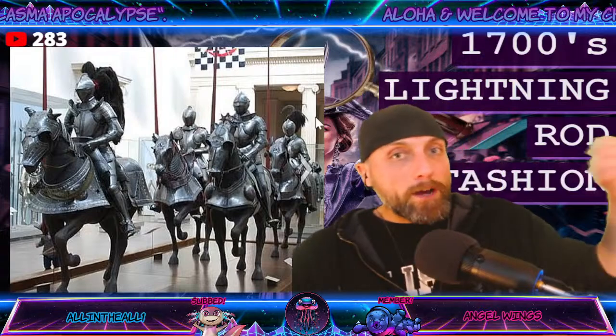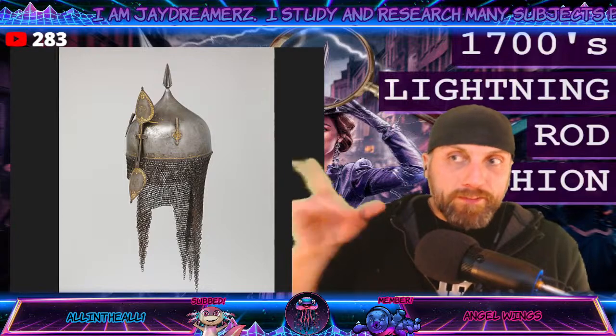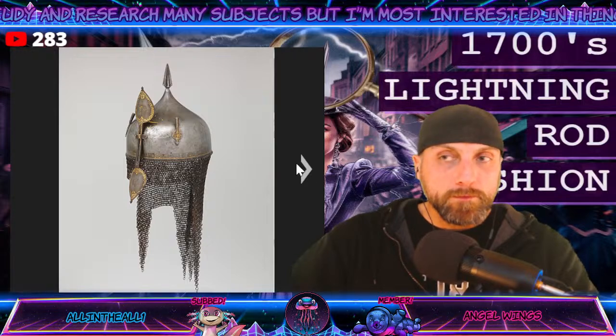So they would put metal on the horses as well. They would ride around with these lances and pikes and whatnot straight up into the air as extra precaution to keep electricity off and away from them. They developed helmets during wartime, metallic in nature. This is lightning rod fashion, way before France ever even came up with the idea. Right?